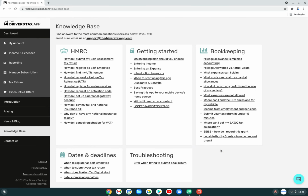You can also have a quick look at your figures and it's up to date and there's nothing missing, and it's accurate information. Here's all your bookkeeping here as well. There's your mileage allowance against actual costs, which I was talking about before. That'll give you good information about whether you should be using the simplified scheme or the other.